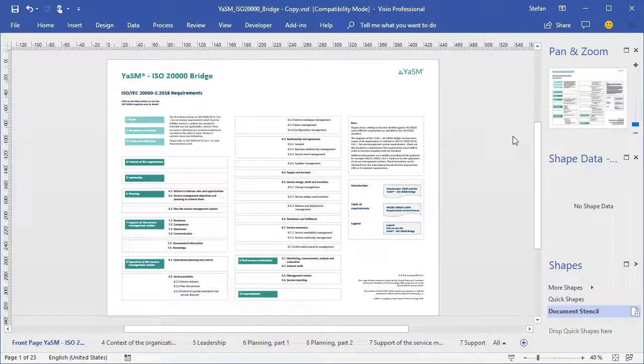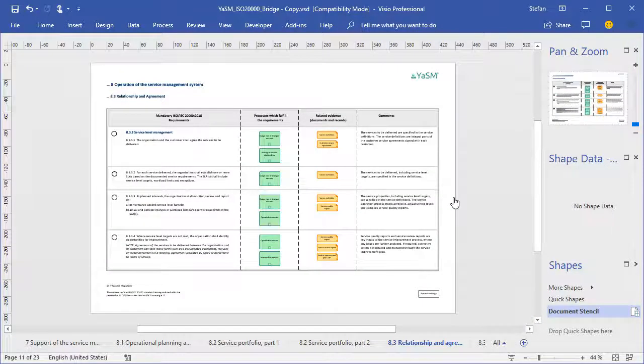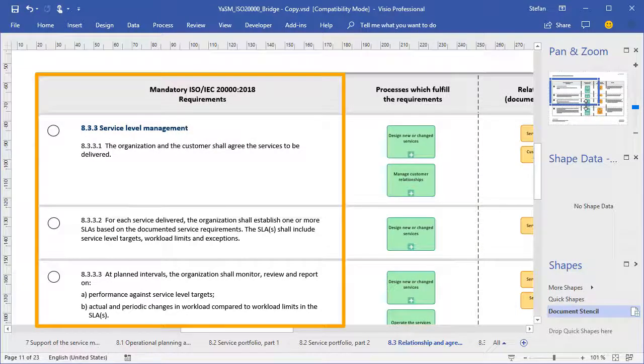The first diagram presents an overview of the ISO 20000 standard, where you will find exactly the same structure as in the original ISO 20000 document. For example, section 8.3.3, Service Level Management, as part of Relationship and Agreement. Clicking on the link will take you to a diagram for the specific section with, first of all, requirements at the left. So here in this column at the left we have the complete list of requirements from the ISO 20000 standard that must be fulfilled.